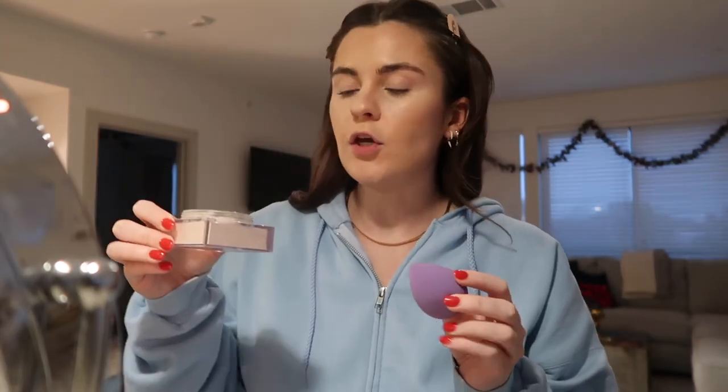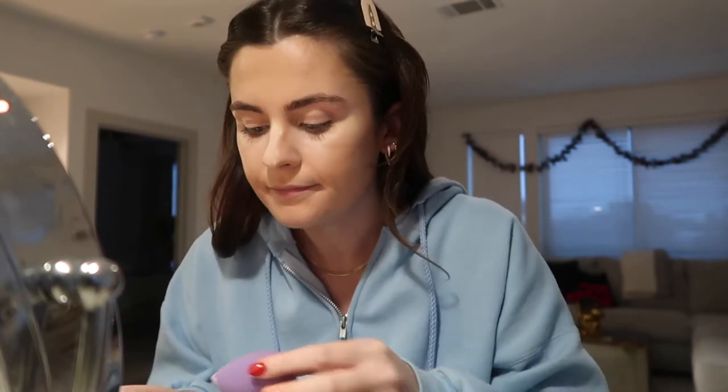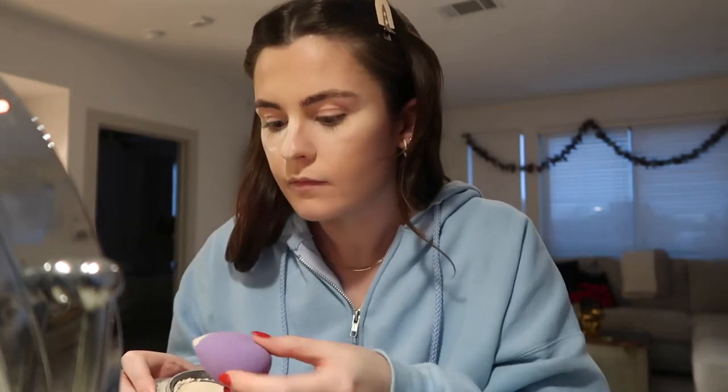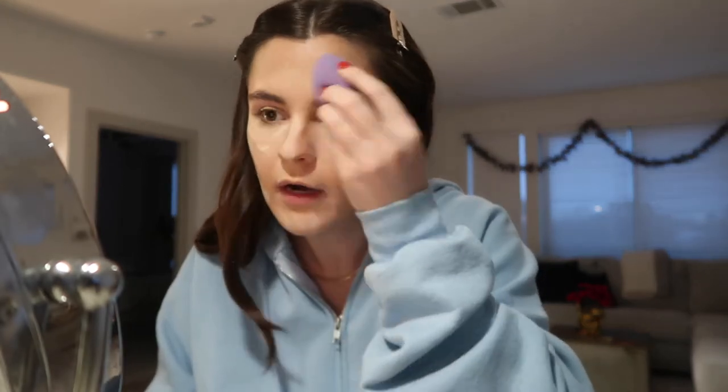I love it. I'm gonna go in with the Huda Beauty translucent powder in the shade Pound Cake. I'm gonna do my bake. I feel like people don't bake as much as they used to, but I like it because I get very oily in my T-zone. I'm gonna do the little underneath where I contoured. And then I'm just gonna put a little bit right there. A little bit on my forehead. And I'm just gonna let that sit.